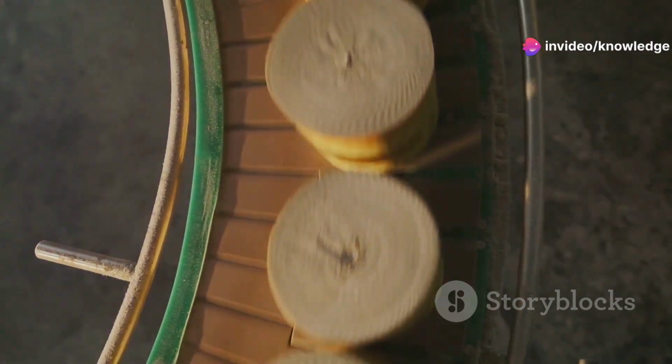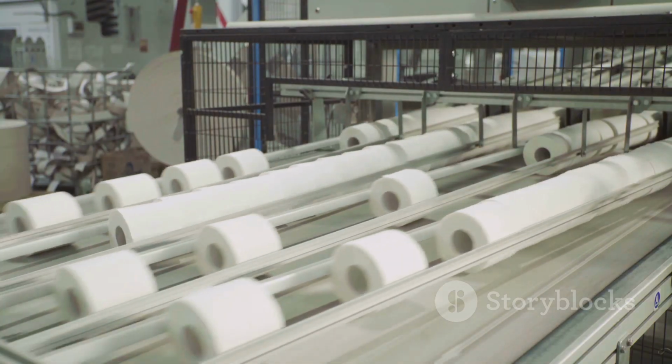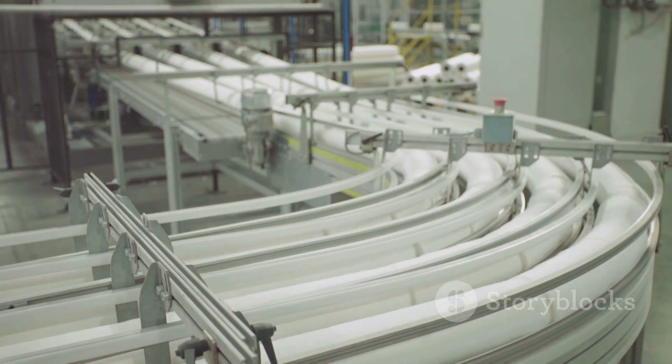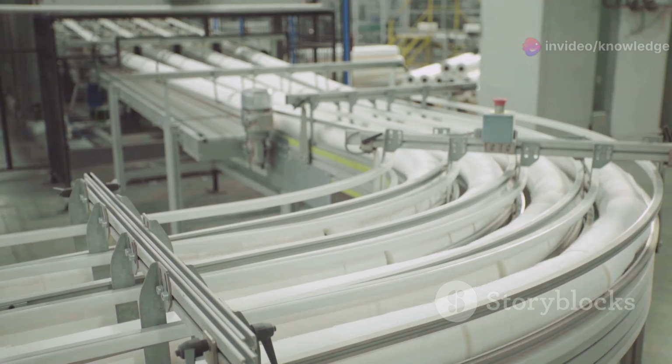It's a surprisingly fascinating journey, from forest to factory. And it all starts with a simple roll. We're diving deep into the world of toilet paper production. Get ready to have your mind blown by the ingenuity and efficiency behind this everyday product. We'll explore each step of the process, from sourcing the raw materials to packaging the final product.